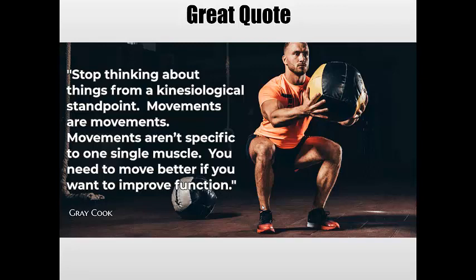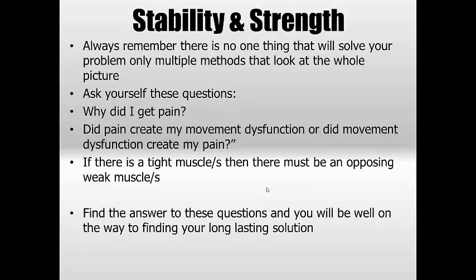Because a lot of the time it'll come back to just poor movement strategies that created your problem in the first place. So always remember, there's no one thing that solves your problem. There's only multiple methods that look at the whole picture.